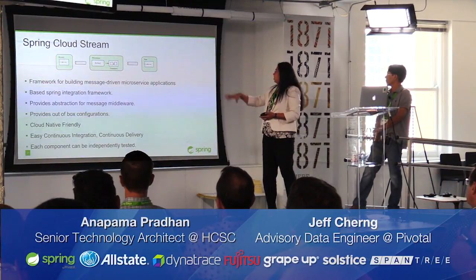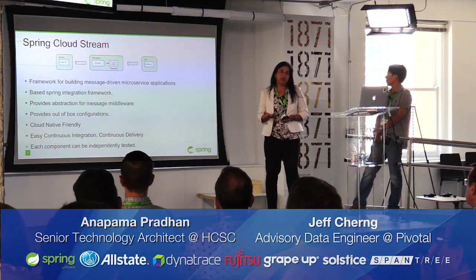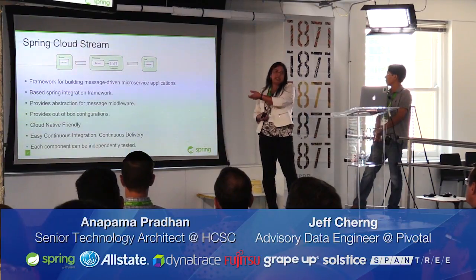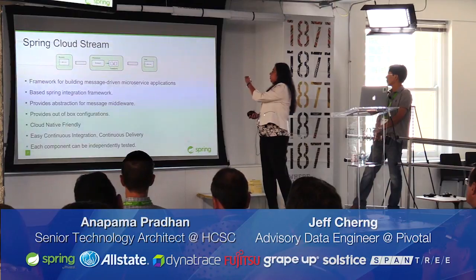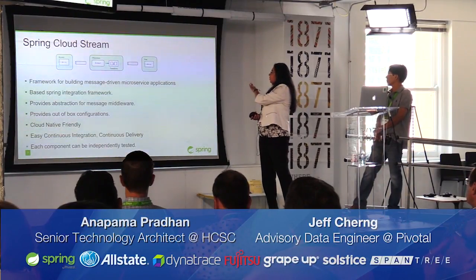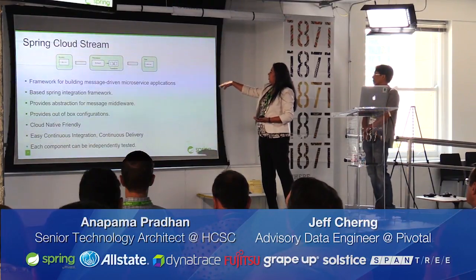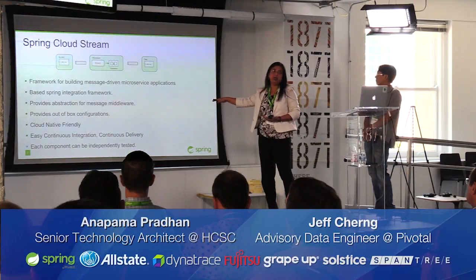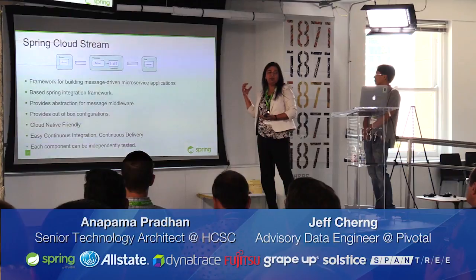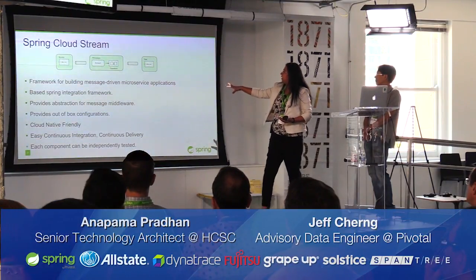And because it's now more of a microservices architecture, I can use continuous integration and continuous delivery pipelines for it. I can independently test my components. I can have unit tests for the source aspect, and I can have a contract between what my source is going to send to my processor. So I can test my processor independently, and I can test my sink independently. I don't have to test the entire flow each time I make a change. I can just change wherever I need to.